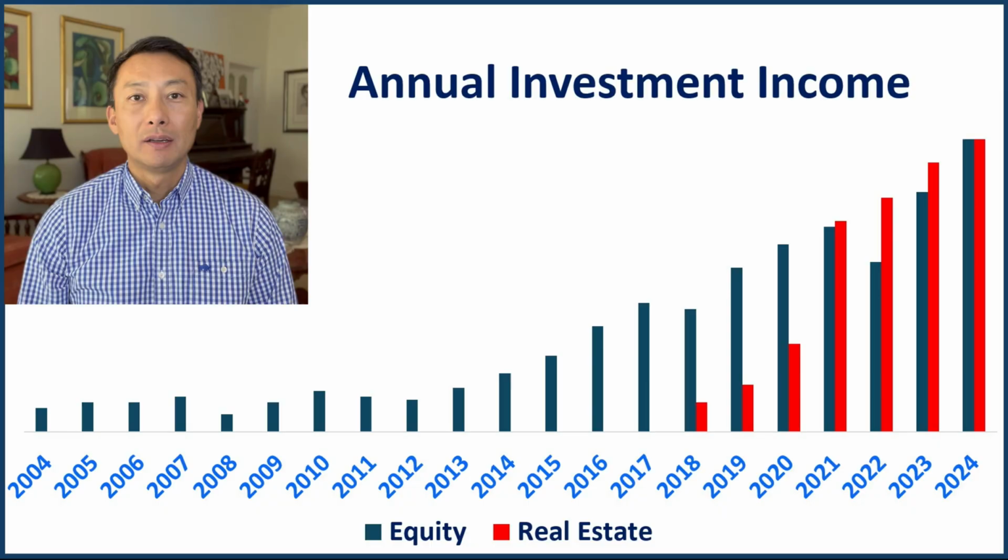In 2018, I purchased my first rental property. Fast forward to 2024, the rent I collect from a real estate investment now accounts for half of my retirement income, allowing me to leave my corporate career this year. The other half comes from equity investments.